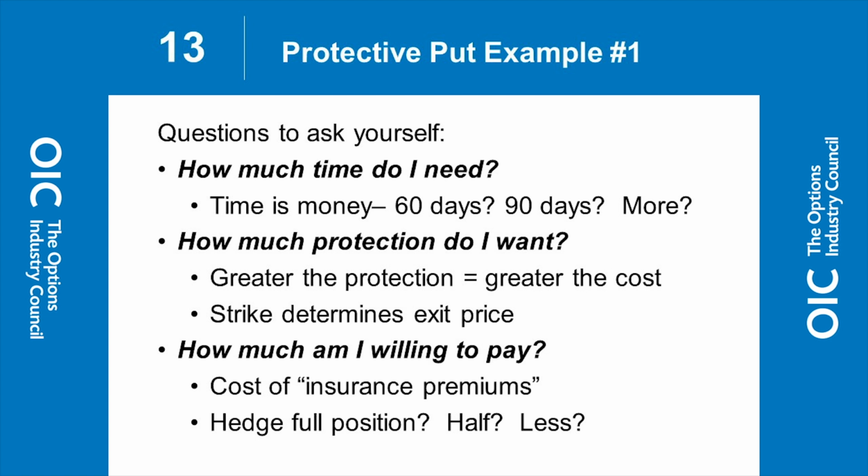Right. So how much time do I need? Now that's one of the critical questions. If this company is coming out with earnings in two weeks, then you don't need to buy a three or six month option. Those will cost you a lot more money, won't they? They will give you very similar protection, but they will cost a lot more. Now, if you're saying, I need protection for two or three weeks, you're not going to buy the protective put that expires next week, are you?